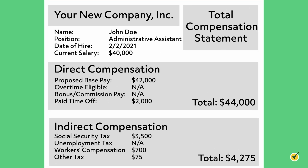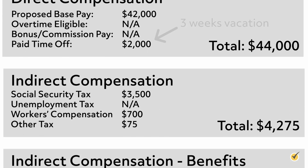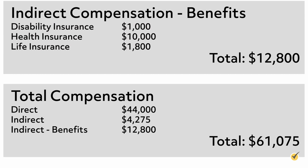For example, you may notice in a job offer letter that the company is offering 3 weeks of vacation. The amount paid for your vacation is an added component to the proposed salary. Just below that, they list the company's amount of payment towards health, life, and disability insurance, alongside the amounts for which you will be responsible. Each item is listed to provide you a visual of their total compensation statement.